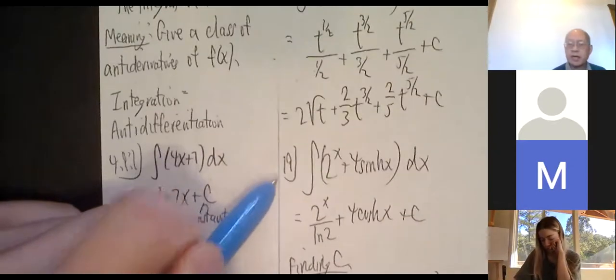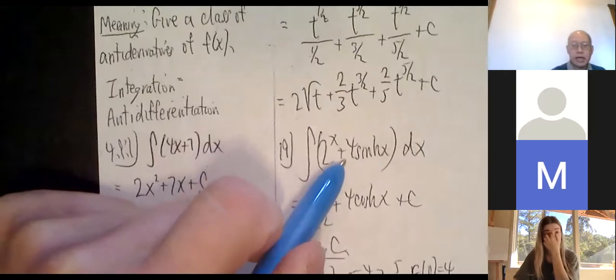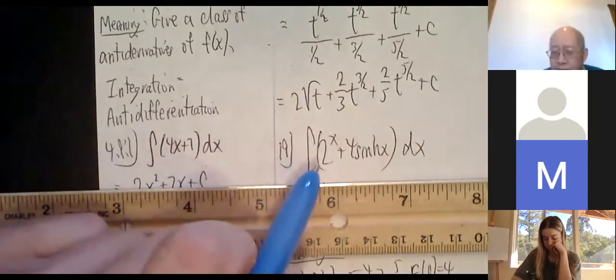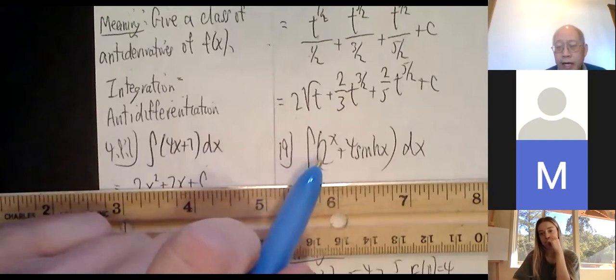Okay, try something like 19: 2 to the x plus 4 sinh x. Cover it up again. I already showed it, but anyway. What's the derivative of 2 to the x? It's 2 to the x times ln 2.